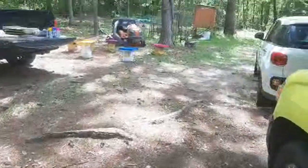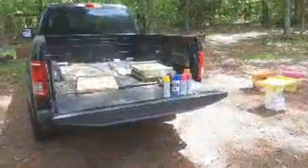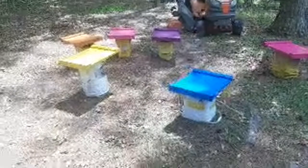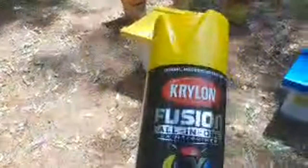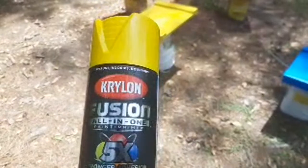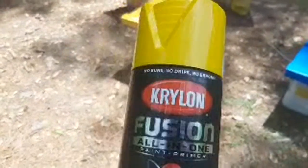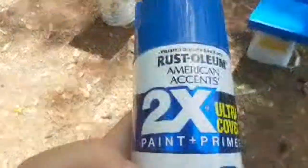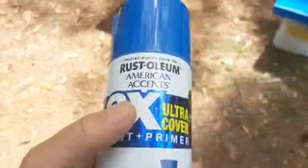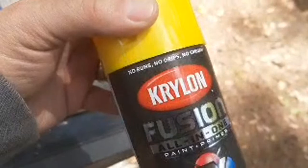Started painting my lids over here. My new lids. I still got some to paint, but my new lids right here. Tell you what, I've been using this. The Krylon one's not as good, guys. This is a much better paint. So if you get a chance to paint something, use the Rust-Oleum brand instead of the Krylon. The Krylon one doesn't come out as nice, in my opinion.